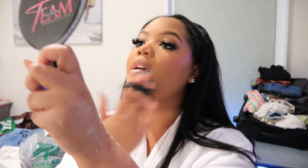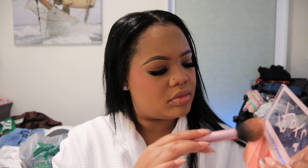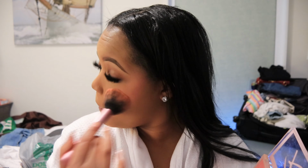So now I'm going to take this Roxy I Heart Revolution blush palette, and we're going to take the lighter portions of the blush, and we're literally just digging in all those shades and putting that over our Lily Glow.